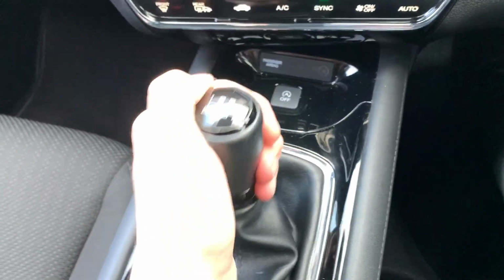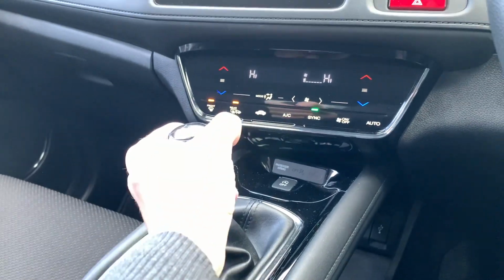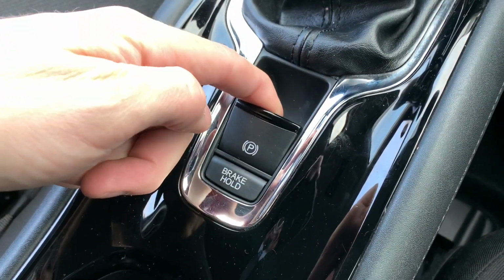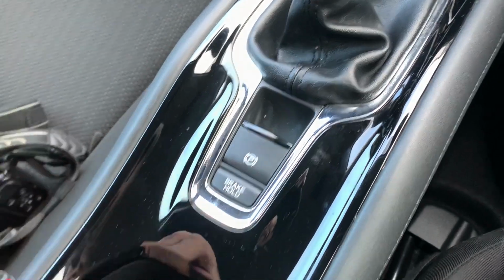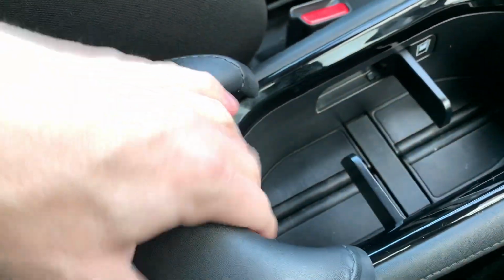In through here then you have your usual 6 gears, but it's lovely where it is. You'll see when you go for a drive, it's high, it's accessible, and it's actually a really nice gear change as well. There's an automatic park brake, that is obviously your handbrake, but there's a brake hold as well which stops you rolling backwards on hills if you want assistance instead of having your manual handbrake. There's a drinks holder in through there, there's an armrest that moves backwards and forwards with some more storage in through here.